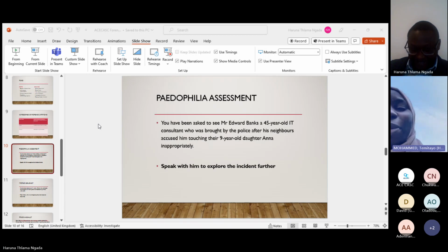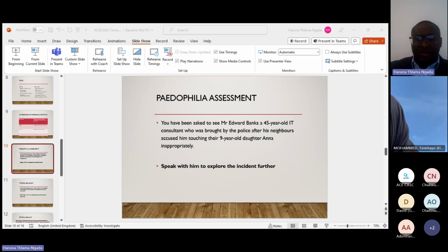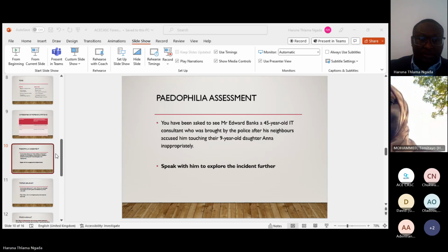Oh, hello, Mr. Banks. My name is Dr. Mohammed. I'm one of the doctors in the clinic today. My understanding is that you've been brought in by the police because an incident happened today, and I was hoping we could have a discussion about this. Is this okay, Mr. Banks? Yeah, that's okay, doctor. Thank you. I'm really taken by surprise because what's happened today is really out of context, but I'm happy to speak with you about today and what may have happened.